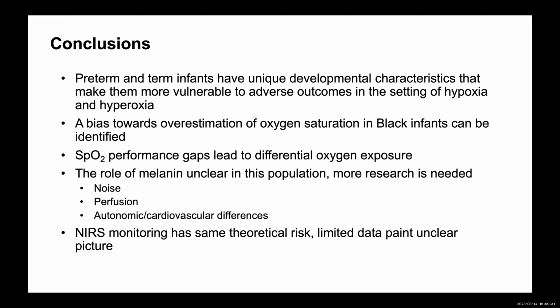It's really unclear how melanin plays a role in this population because it's not present, at least not in the same concentration as it is in adults. Perhaps there's a difference in noise, in the signal aspect of noise. There may be perfusion differences or perhaps differences in autonomic or cardiovascular function that are at play here. And then, of course, NIRS is very much an open field. And that's all the slides I had.